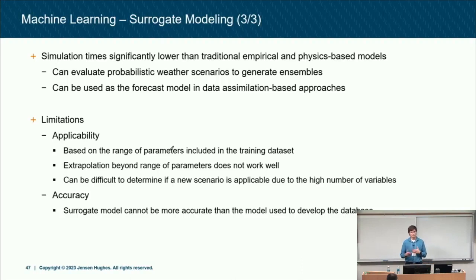But you have several key limitations as well. The main one being that every fire is different, especially in wildfires. So the question comes up when you've got these thousands and thousands of input parameters, for example, changes in topography everywhere, moisture content, fuel model, all those distributions. The question is, well, how do you actually know that the scenario that you're trying to model is within your training set? Because these models really do not do well with extrapolation. They do great if you're within your training set, but it's very hard to know if you're actually in your training set.